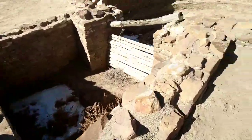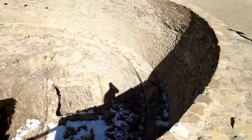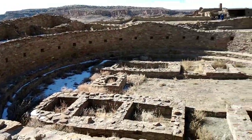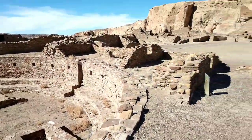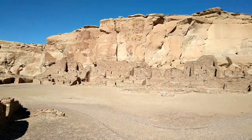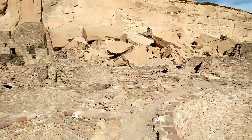Other than the rooms, you have a lot of these kivas, these ceremonial circles, where you can imagine there would have been a roof and many stories in the past. There are also some interesting excavations of what they found in these, including human burial sites, turquoise jewelry, water and food and ceremonial vessels, etc.